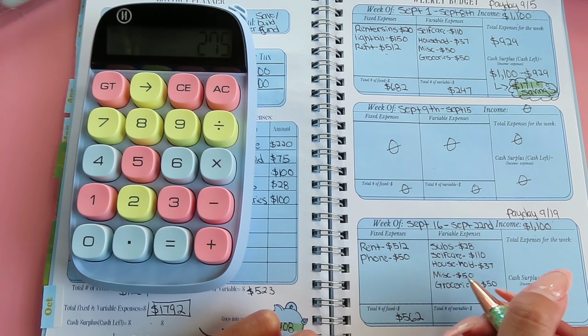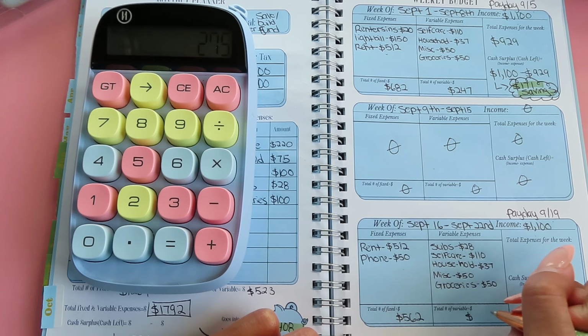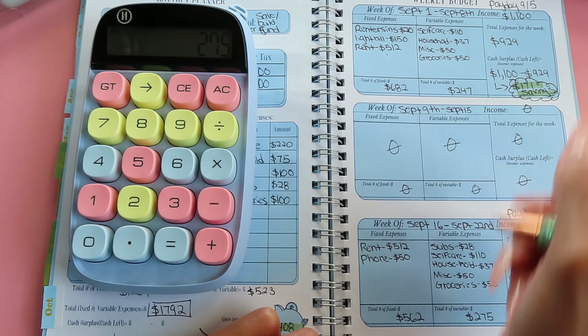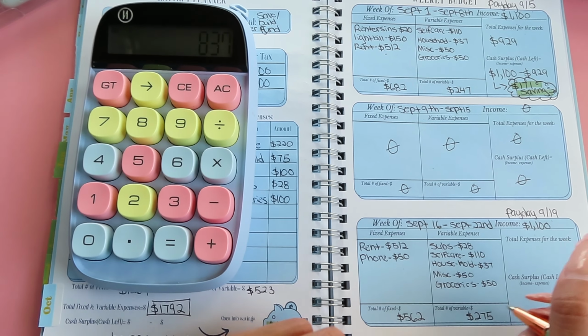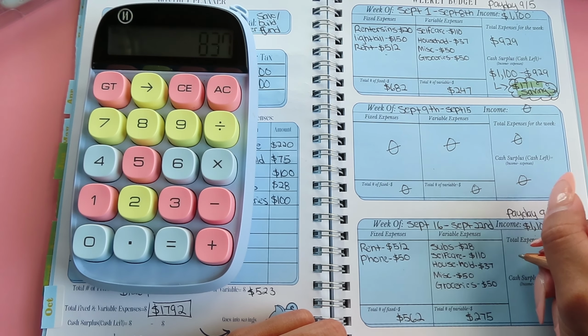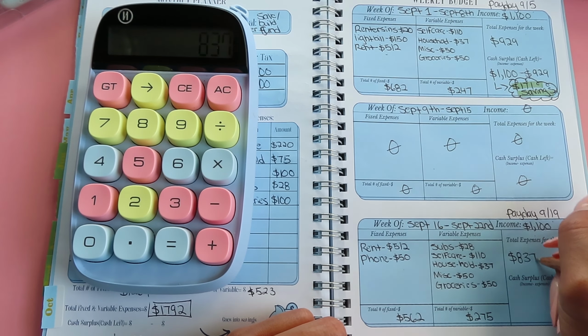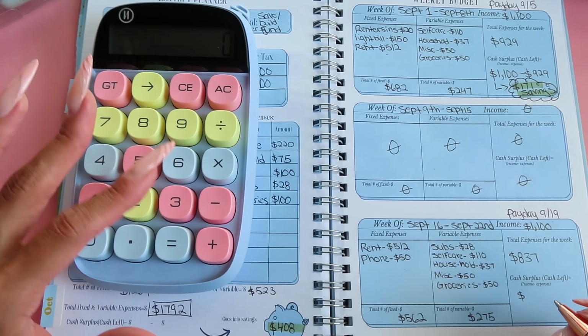So we got our self-care, our household, our miscellaneous, our groceries, because those are the ones that are going to repeat again. So it should look pretty close to your other one. We had subscriptions this week, which we didn't have before. And that gives us our expenses total of $837.